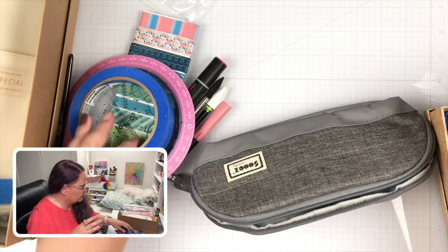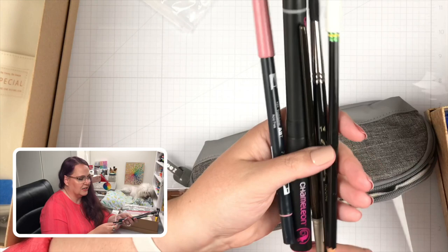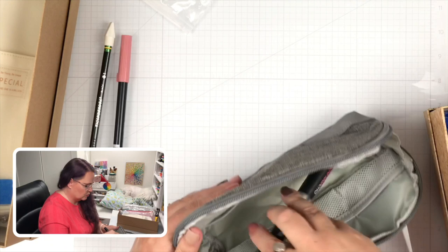Okay, this didn't fit. This didn't fit. This is a card that I have a whole bunch of washi tape wound off onto so I can take lots of colors with me. That didn't fit. Now, these tools here, I'm a little disappointed, didn't fit. Now, these are some longer paint brushes. The longest one didn't fit. The shorter one you could get away with at the very top of this bag. The chameleon marker, which we all know is really big and really long, doesn't fit at all.